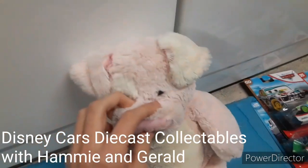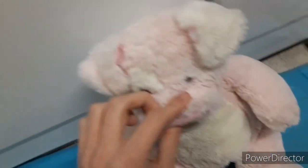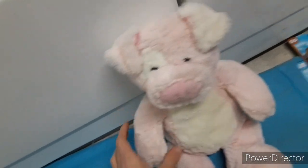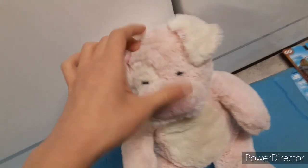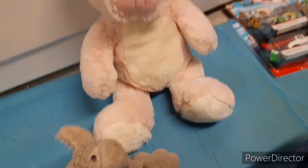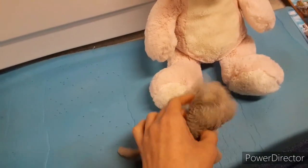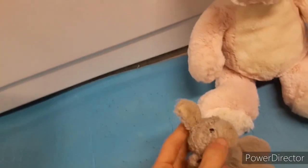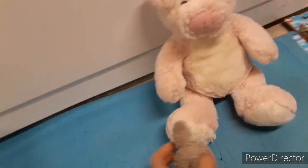Hello. We're going to be talking about the ups and downs to being a Disney Cars diecast hunter. For those of you who don't know, Hammie and I are very, very big Disney Cars diecast hunters. We have been in this business since they first came out in 2006. Cars has always been my movie since 2006, and I will never grow out of Cars. Cars is like my jam. That is like my freedom to escape reality, the hardships of reality. Cars is like everything to me. Oh yeah, Cars is everything to us.